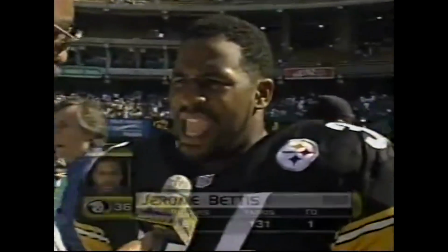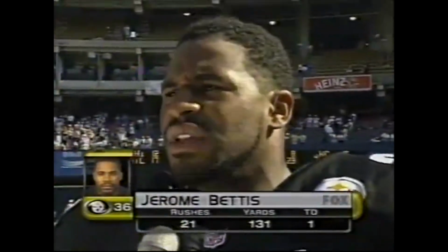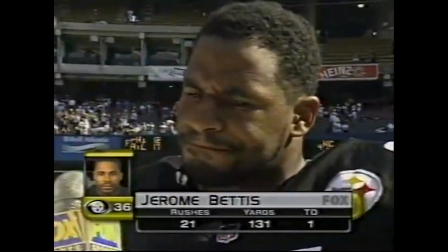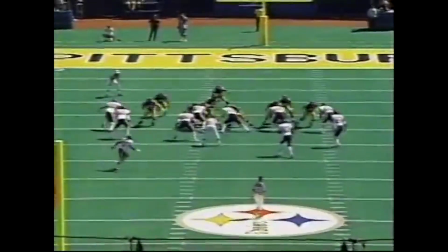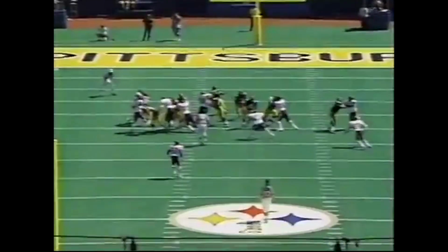Well, it was a situation where last week we didn't get the running game going, and we came out with a sense of urgency to run the football, and I think we did that today. You know, coming in here, people were saying, well, maybe Jerome wasn't in the kind of shape that he was in last year and that kind of thing. You heard, I'm sure, a lot of those things. Well, you know what? The bad part about it is whenever you're a big back, whenever you don't have a good game, it's always you're in bad shape. It's never the defense did a great job against you. They came out to stop us, and they did a great job doing that.